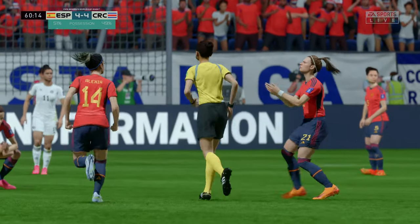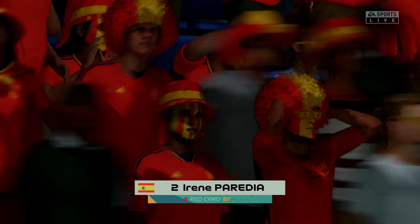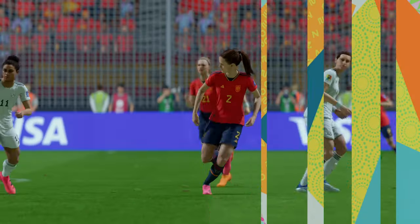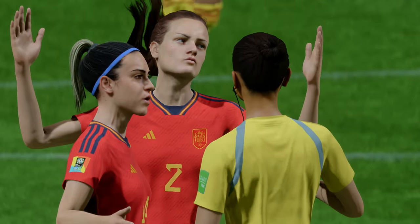Now, denial of a clear goal-scoring opportunity, maybe. Will she produce the red card here? And the referee didn't have much choice. A sending off it is. Yeah, no complaints there. That's a sending off all day long.